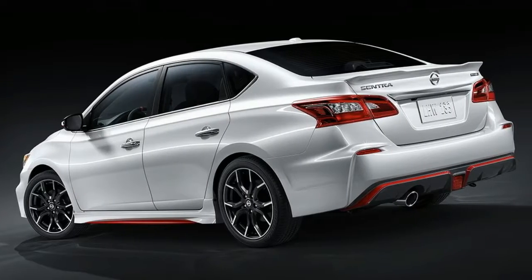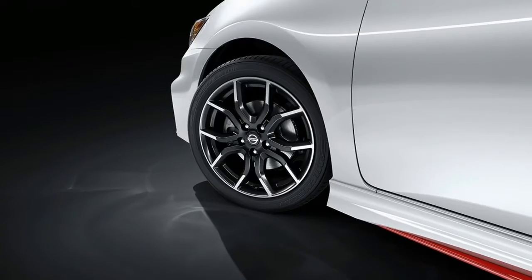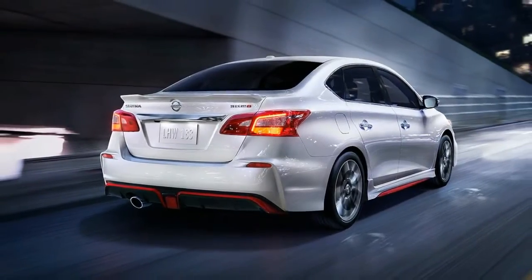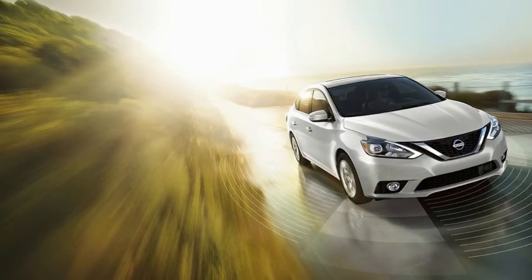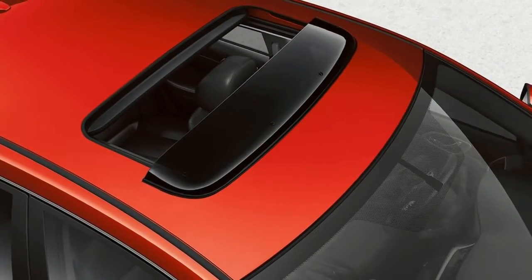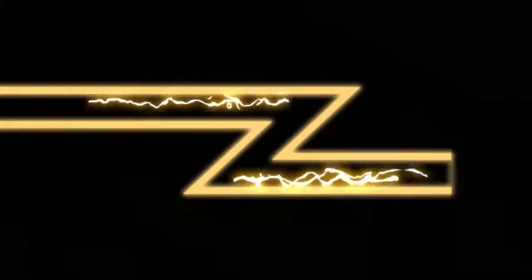A 1.8-liter 4-cylinder engine rated at 124 horsepower and 125 pound-feet of torque, or 130 horsepower and 128 pound-feet of torque with the S trim's manual transmission, is standard on the S, SV, SR and SL models. A 6-speed manual transmission is standard on the S, and a continuously variable automatic transmission, CVT, is optional on that model and standard on all other Sentras. Every car typically comes in different conditions that are fundamentally similar.